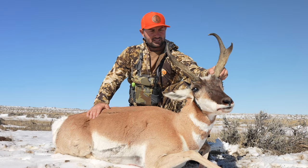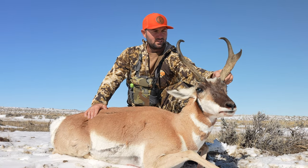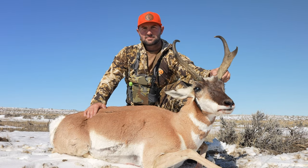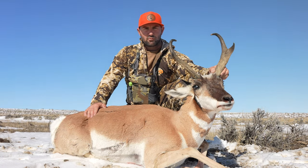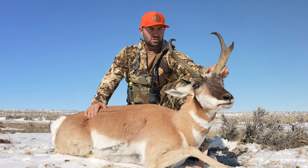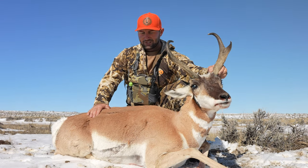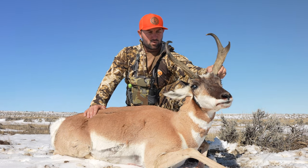So here we are, finally got my first Wyoming antelope. DIY, public land. We've been studying Onyx maps and watching YouTube for the past year getting ready for this trip. We were fortunate enough to draw tags this year. And first day, opening morning, we got it done. It was a little crazy. We were chasing packs of antelope everywhere.